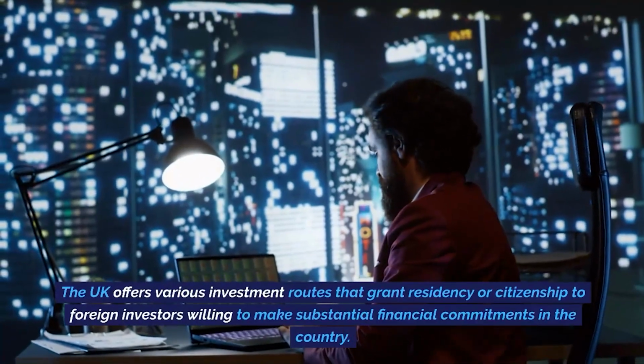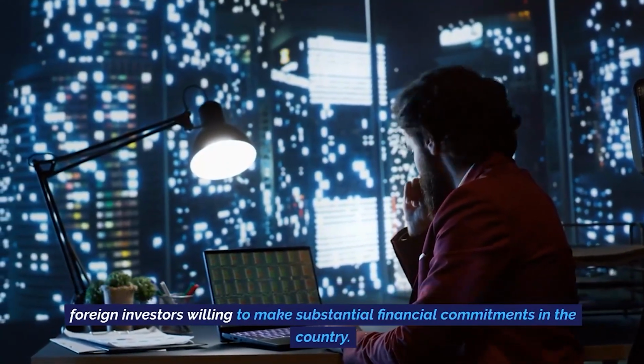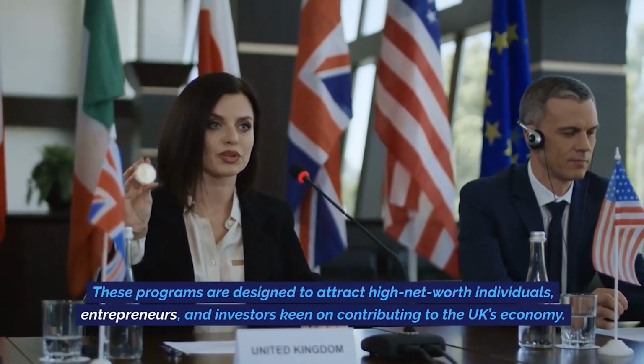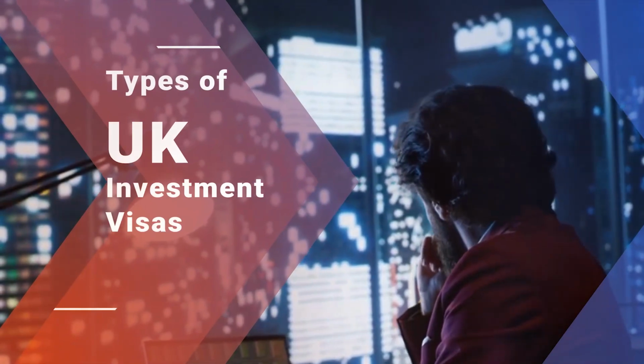The UK offers various investment routes that grant residency or citizenship to foreign investors willing to make substantial financial commitments in the country. These programs are designed to attract high net worth individuals, entrepreneurs, and investors keen on contributing to the UK's economy. Types of UK investment visas.